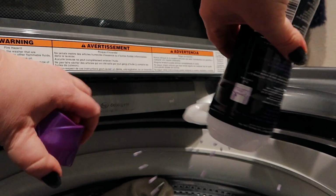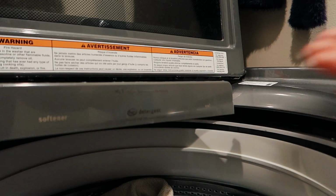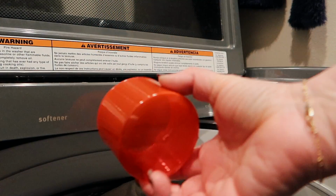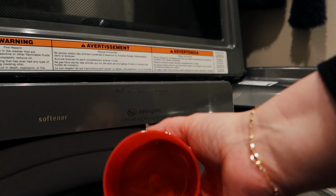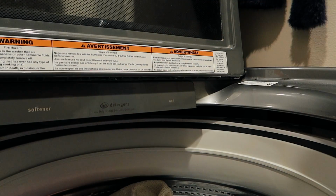Add some centipedes. Those are gone. Someone asked me once if I accidentally put my detergent cap into the wash, and no, I don't do it by accident. I do it on purpose because it washes it out.